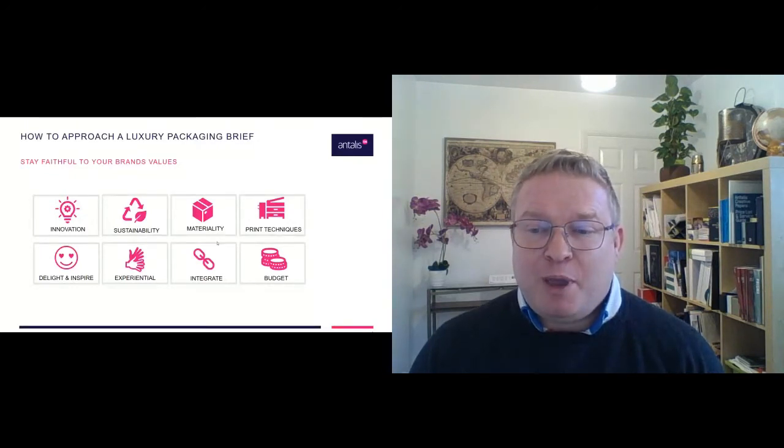Materiality. Picking the right materials can really make the difference to the success of a product. The textures and colors of the materials used should reflect and reinforce the identity and ethos of the brand. We also need to think about the strength and rigidity of the products. Is it going to deliver on the feel and functionality that's needed?